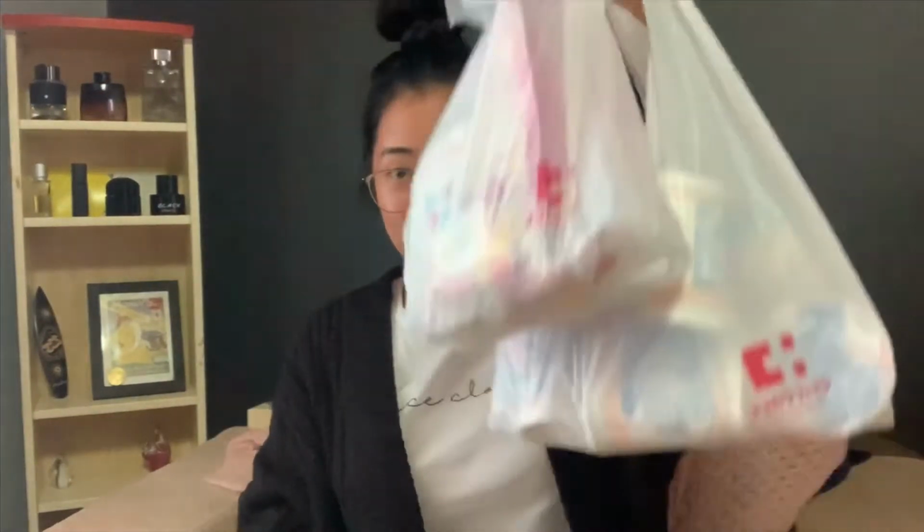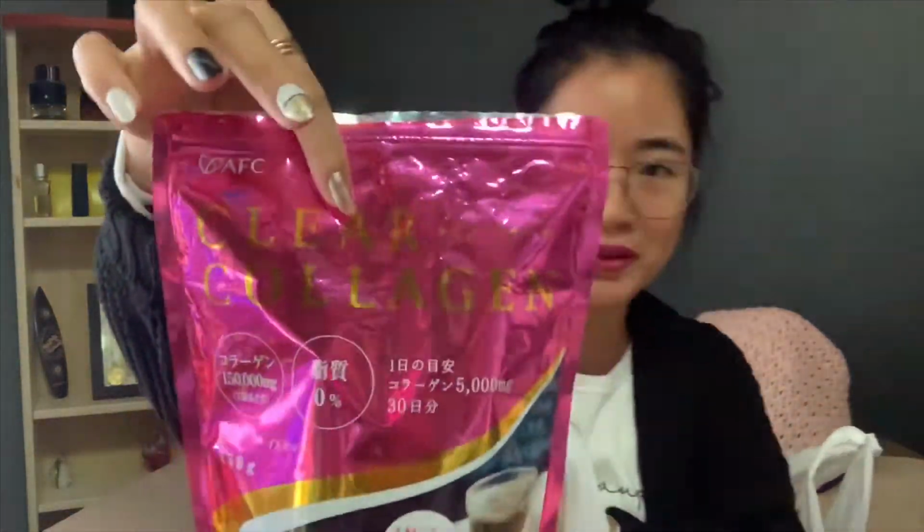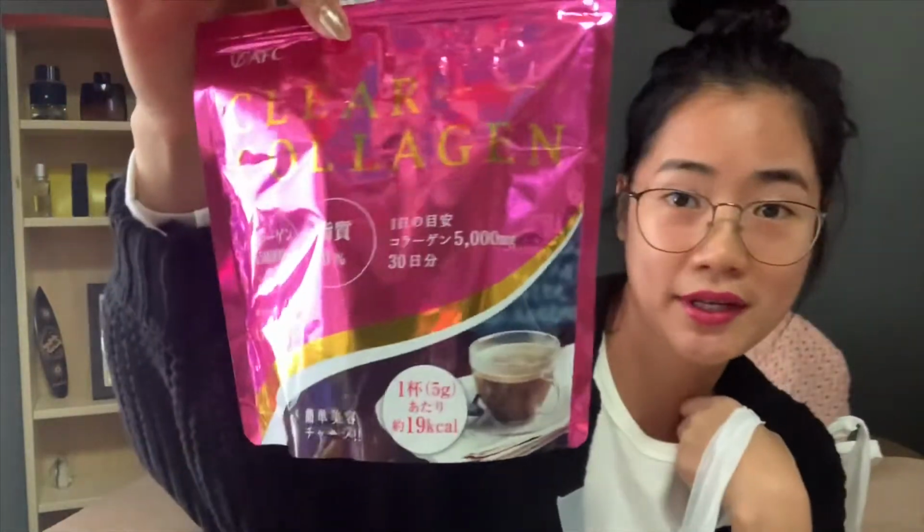Down to my two plastic. Okay, simulan natin tong maliit na plastic na ito. So, I got some collagen powder. Yes, I want to start trying out some collagen from Japan. Yan siya. Binuksan ko na siya actually. Sorry, binuksan ko na siya kasi hindi ako makapagpigil.